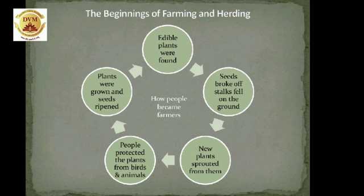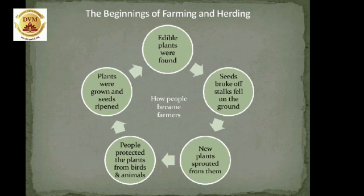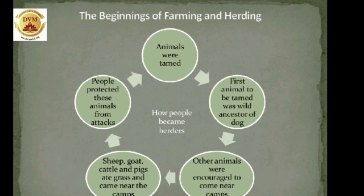People could also attract and then tame animals by leaving food for them near their shelters. The first animal to be tamed was the wild ancestor of the dog. Later, people encouraged animals that were relatively gentle to come near the camps where they lived. These animals, such as sheep, goat, cattle and also the pig, lived in herds, and most of them ate grass. Often people protected these animals from attack by other wild animals. This is how they became herders.